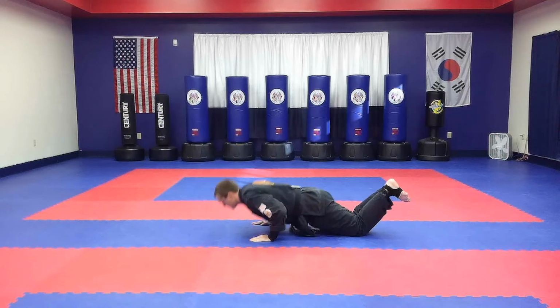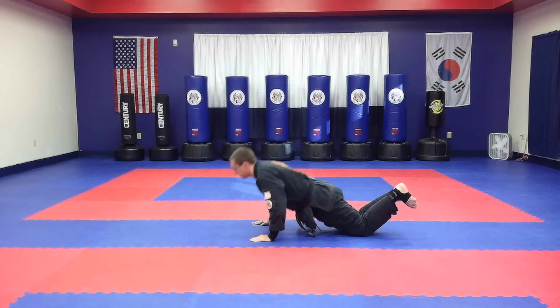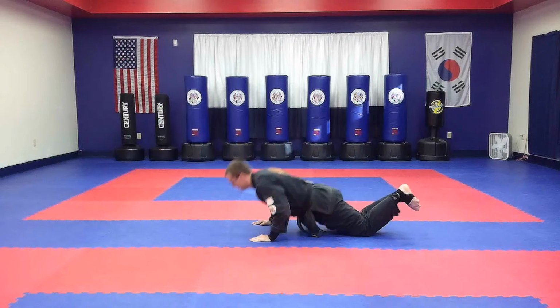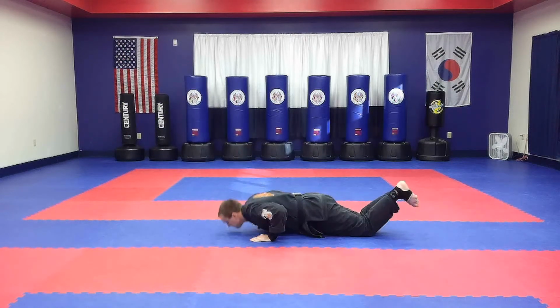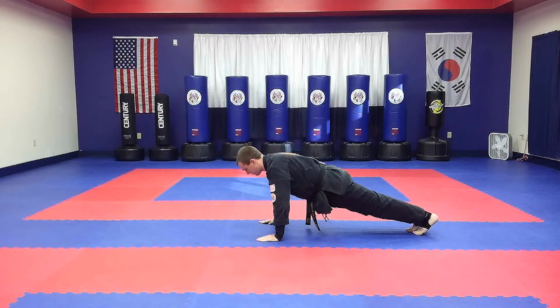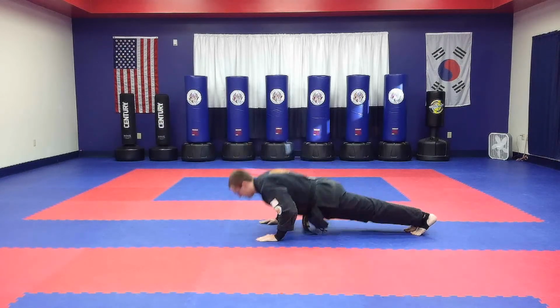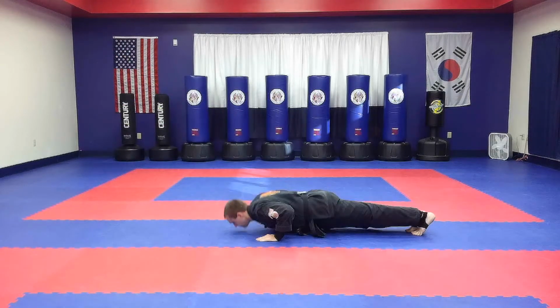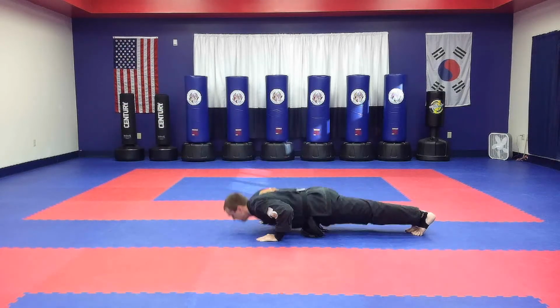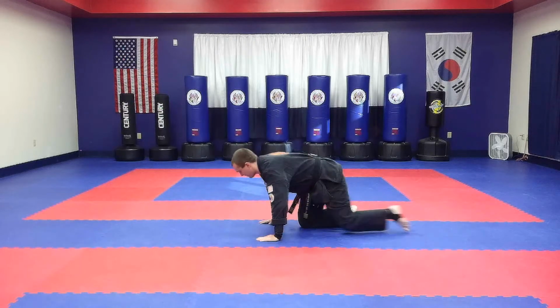All right, let's move on to the feet. 45 here as well. Nice angle to the body. Not too far up, not too far down. Straight in the center. 10 here. All right, relax.